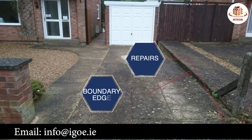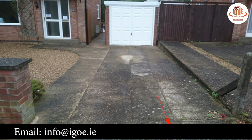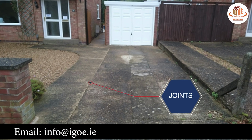The damage in the front right corner needed repair. It was cut out and removed to a minimum depth of 200mm and reinstated with 100mm of well-compacted Type 1 MOT hardcore, plus 100mm of concrete. Due to the slight backward slope of the drive, hidden HACO channels were installed next to the garage door. Before addressing the joints, the drive was power washed clean and weeds removed. The joints were repaired using a geotextile mat.